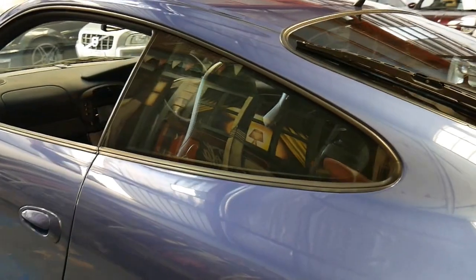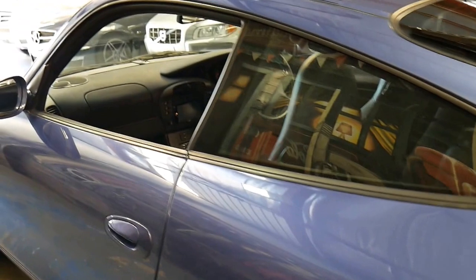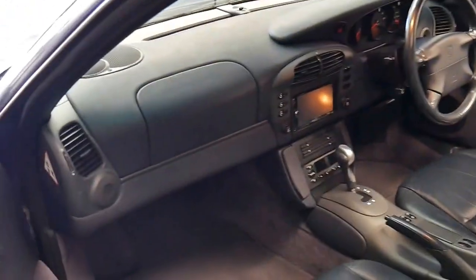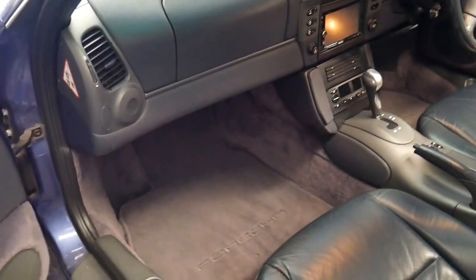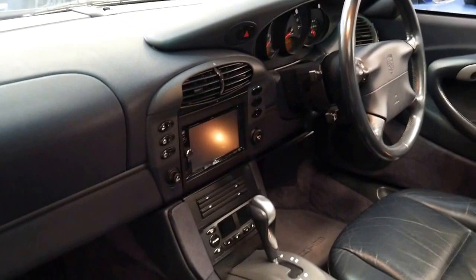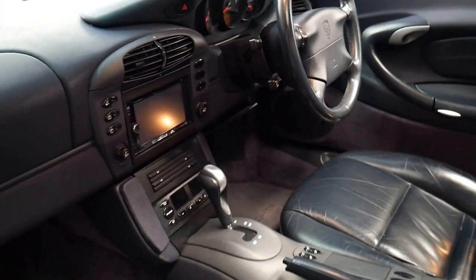It revs nicely. It's got a great sound to it. The other thing is the condition of the car. The interior and exterior are excellent. It's even got the factory Porsche mats. It does have an updated stereo with Bluetooth, and it's a Tiptronic, as you can see.